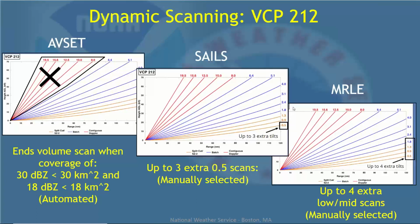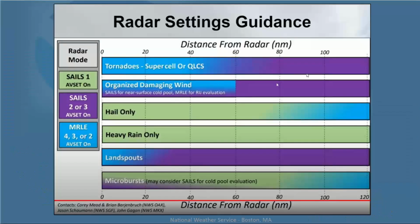So again, we have AVSET, which is automatic, SAILS, which is manual, and then we have our MRLE, which is manual as well. And we've got some guidance on which to use for what situation. There's really no silver bullet or rule that works every time. But for different weather events and based on distance from the radar, we can employ different strategies. So pretty much MRLE or SAILS we use for the tornadoes.